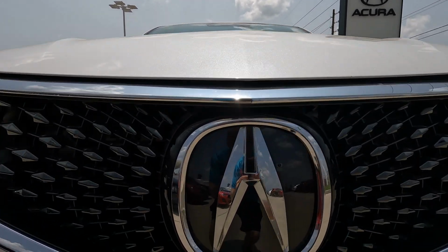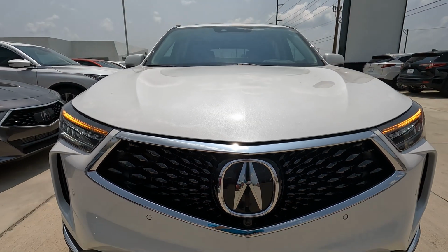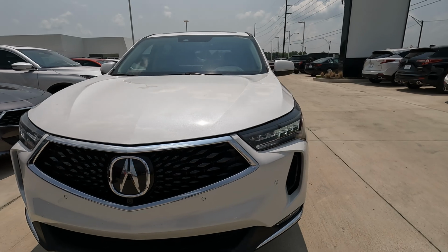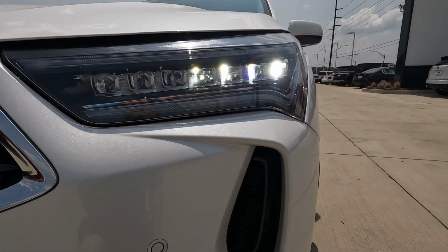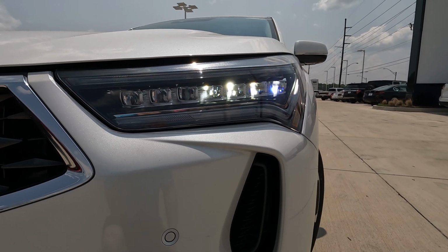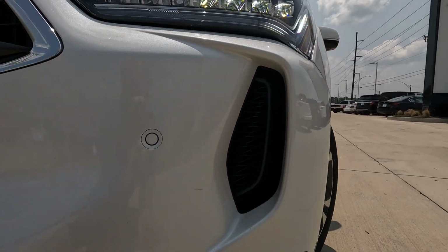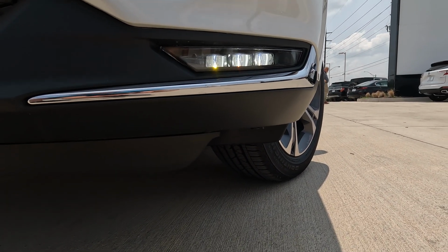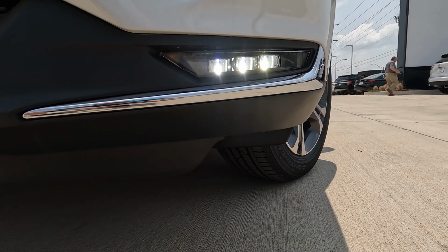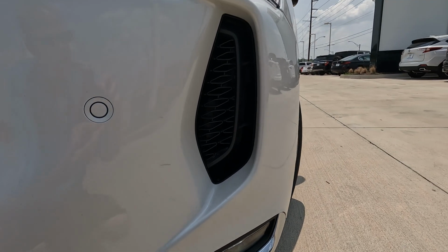Underneath the logo is going to be the forward-facing camera. You are going to have quite a bit of chrome here in a number of areas on and around the vehicle, and you'll be able to see really well at night thanks to those Jewel Eye LED headlights. You do have the LED daytime running lights and also the LED fog lights here on the lower portion of the bumper. Again, you're going to have the chrome surround, at least a portion of that, in that area as well.